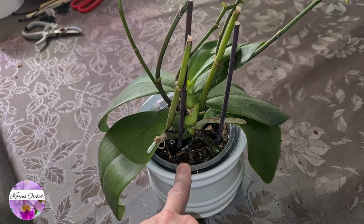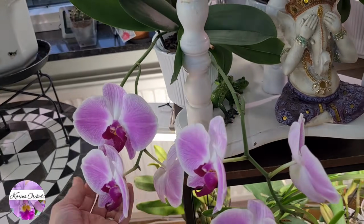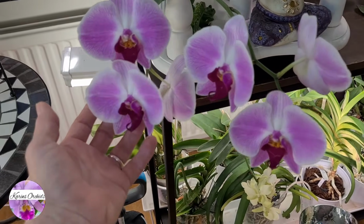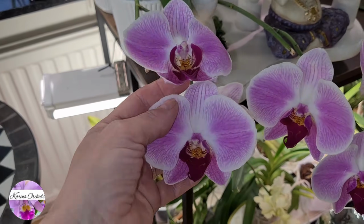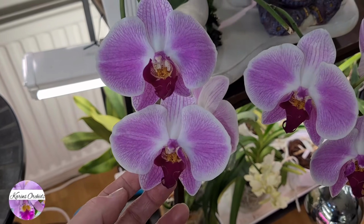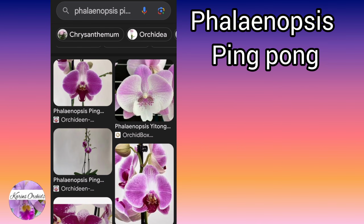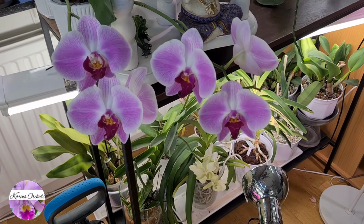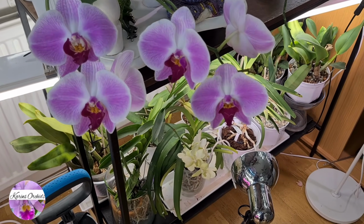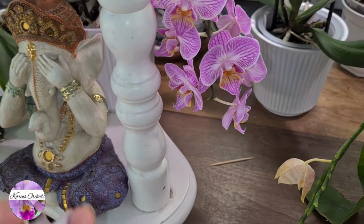I'm going to take a look at a couple of other Phalaenopsis in my collection. If you watched one of my previous videos, you saw me being all excited about this orchid. This one has actually got a trade name, and that would be Ping Pong. I don't know why they came up with such a ridiculous name for it, but it's its name. And here, it's starting to go over.